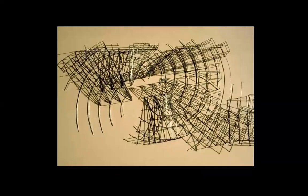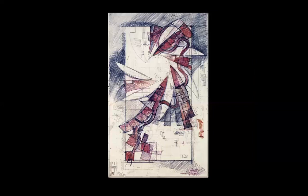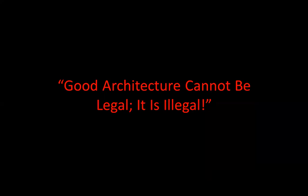And here are some drawings, some graphics done for the school. You see what I quoted a little bit with different words, but the same meaning: good architecture cannot be legal. It is illegal. Well, there are variations of this statement. I read it also, but the meaning is the same. And if you allow me, dear students, do illegal projects. Don't do legal projects. In other words, don't let the lawyer or the bureaucrat or who knows who tell you what to do.